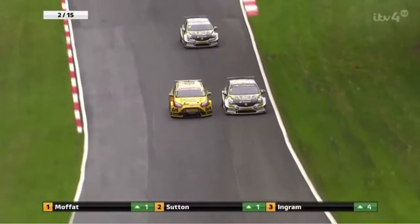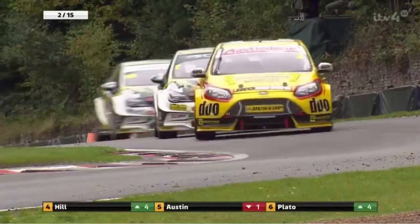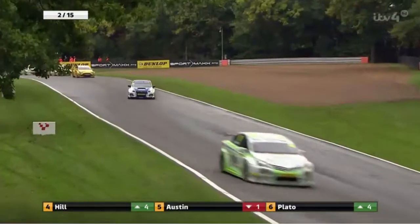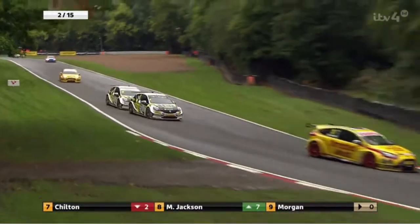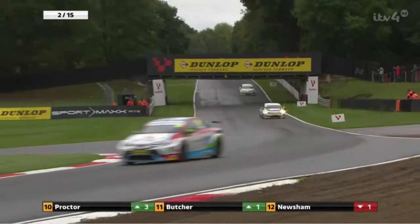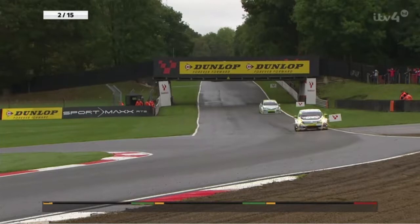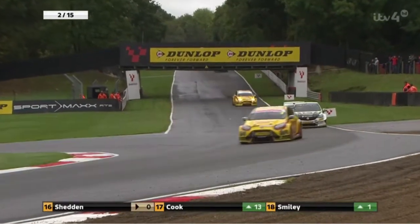So there you've got the Tom Chilton Vauxhall losing out to a charging Matt Jackson, who always shines around here, and that has now put Matt Jackson up to 7th position. The leader is Aidan Moffat then, and it's Ash Sutton in 2nd place. He can just afford to sit there, can't he now, and bank the points. But what about Turkington? He was 19th going on to this lap, and this will be the end of lap number 2 of 15 as they come across the timing line.